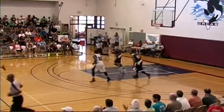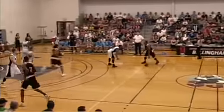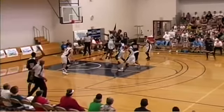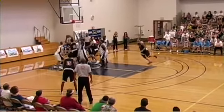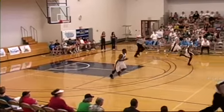Free throw shots are good. 56-52. 4-point lead for Bellingham. Driving right. Scott double pumps between two defenders. Missed it. Got his own. Put it back. Reversed it up and in. 56-54. Ryan Scott has been impressive.